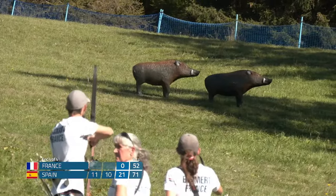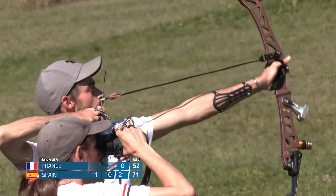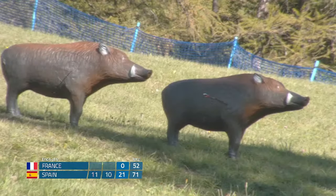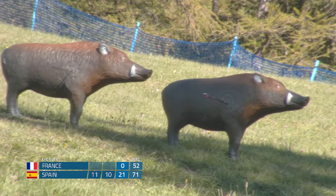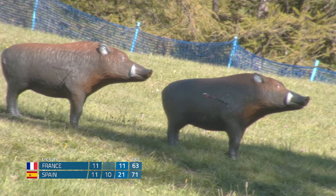I think they're ready. They've judged. They're really thinking about this, obviously. Yeah, of course. Whoa! Whoa! That is an 11. What an arrow. So, okay.